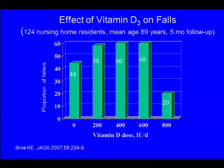It is shown here. It's small, but it was carefully done. It was done in the Hebrew Rehab Center in Boston, where falls were observed and documented by staff. So this is not just self-report by elders. These are very elderly people, and thus there was power in this study, because a lot of falling was going on. You'll see that the group that showed a decreased risk of falls was the group getting 800 units a day. The other groups did not seem to benefit.